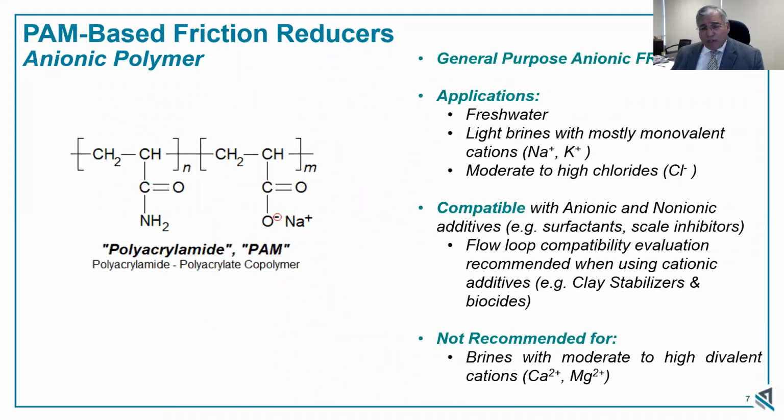The main point I wanted to make by that synthesis chart is that the acrylamide is a neutrally charged monomer, and that the polymer charge is dictated by the co-monomer. So again, I only had the cationic and anionic FRs. However, there are some neutral FRs as well, non-ionic FRs that are on the market. So these are just a few of the monomers that are available, and there are some others that can be polymerized to make a different form of FR.